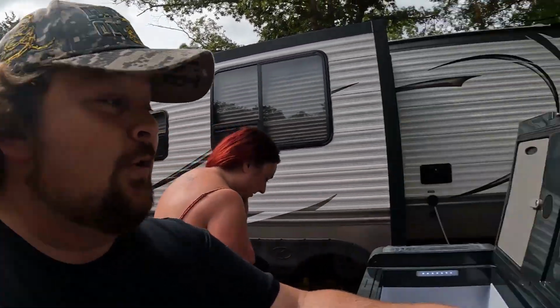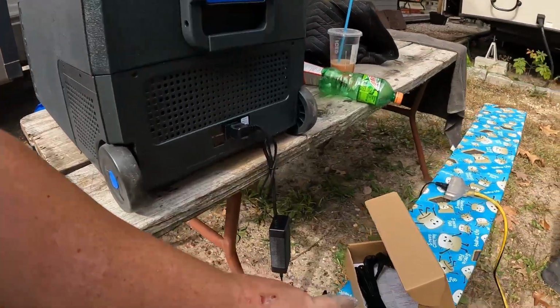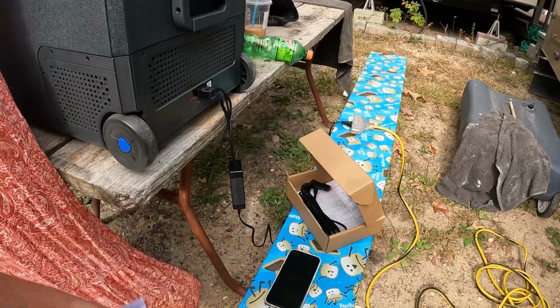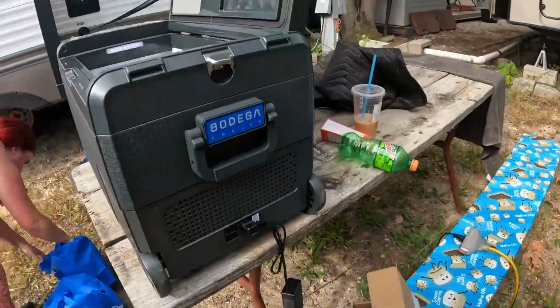All right, so what you get with the cooler: you get the wall outlet. You also get the DC outlet for the car or to power it by a Jackery or any kind of portable power station. And they give you a nice fancy user manual in case you have any questions.